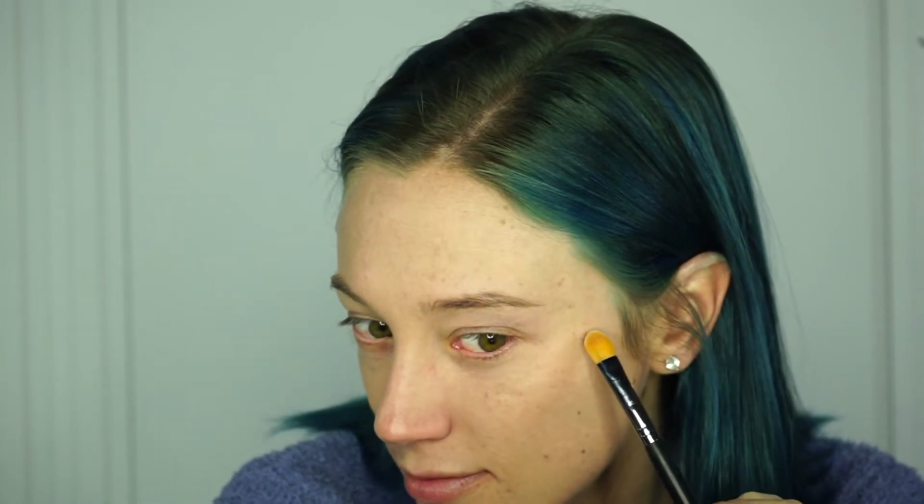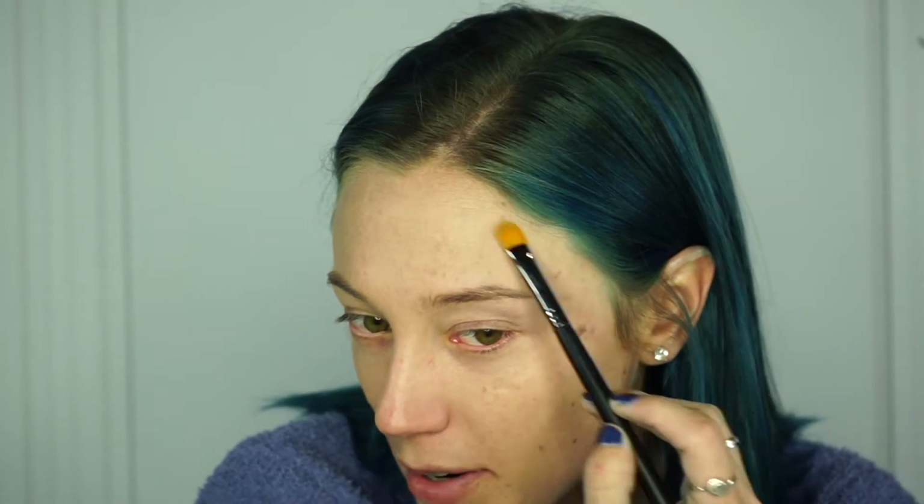I also accidentally got dye all over my head, so let's just ignore that. I'm gonna take a concealer brush and go over some of these spots. See how that works. That's not the greatest, but that's okay. Gosh, this blue on my head. I am gonna go under the eyes as well.